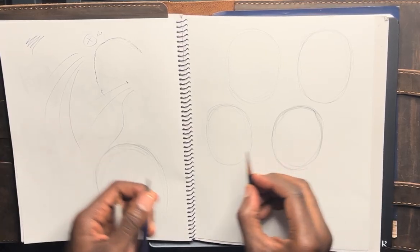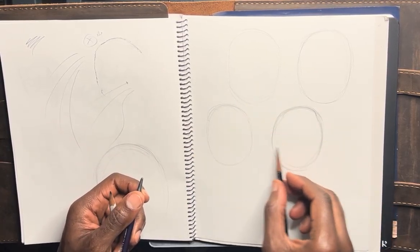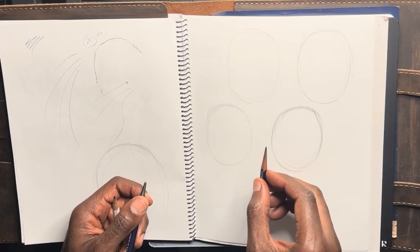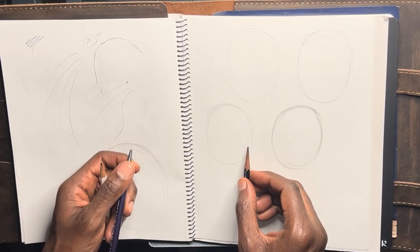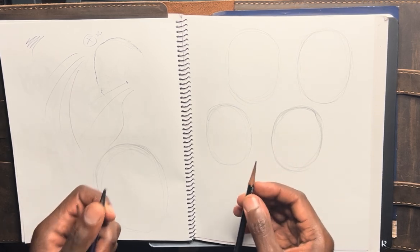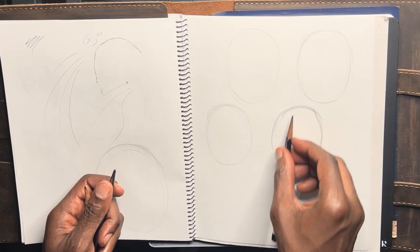So what does all this mean? What I'm doing is creating not just lines on a paper, but a volume. I'm not gonna get into that. I think I have a video on that. I did a couple of videos on it, but when we're talking about volumes, we're talking about a three-dimensional shape that we can believe.